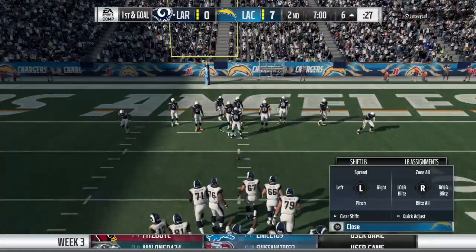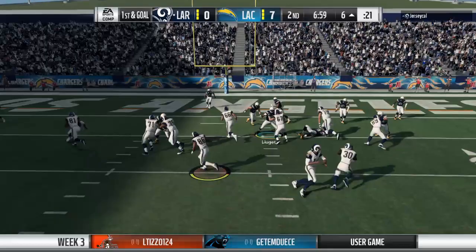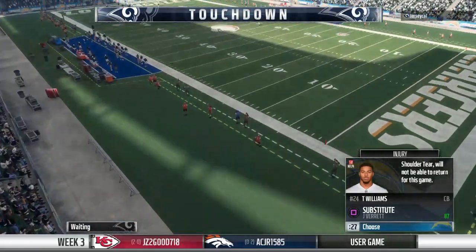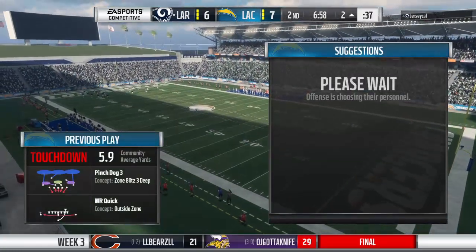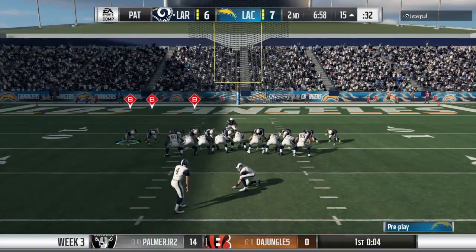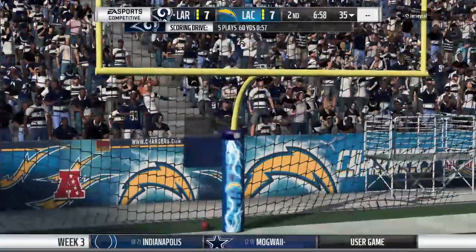So now it's first and goal. Oh, how about this on first and goal? And he's going to take this one in for a Rams touchdown. Colby Listenby, his first touchdown here of the new campaign. And the Rams are an extra point away from tying up this football game. Now Greg Zuerlein on for the extra point. It's good, and we're all tied at 7 apiece.